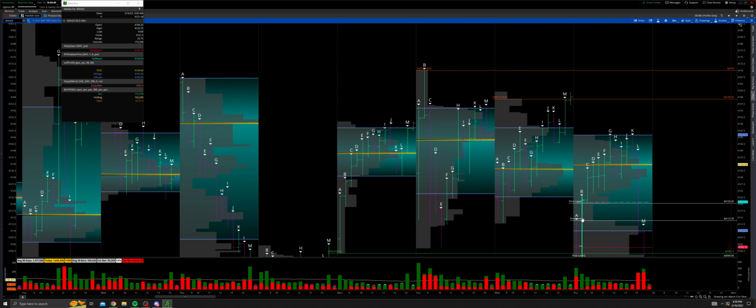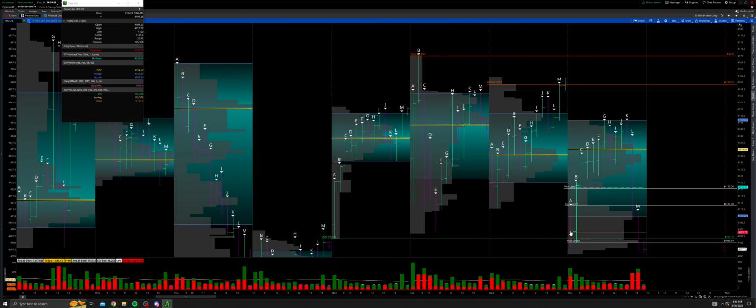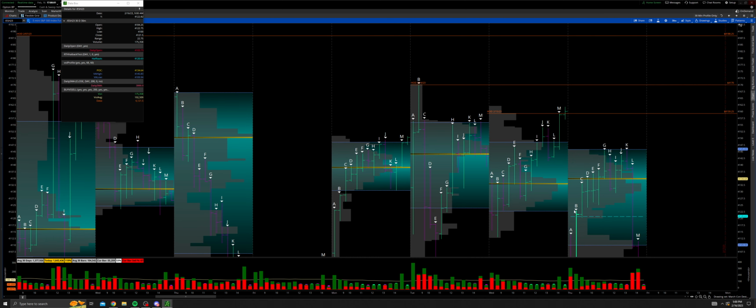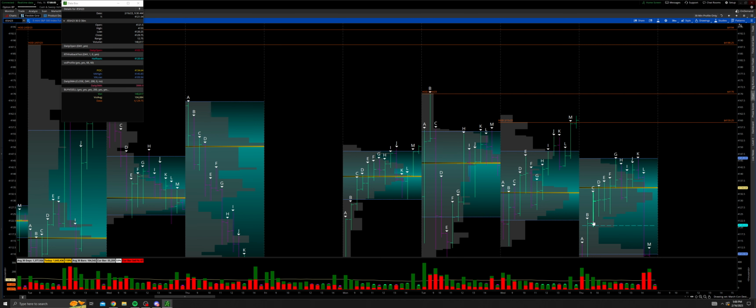Shorts had been trapped down here at the lows. They covered, so they were bidding up the market. We covered, rotated up higher, and at that point, momentum buying came into the market. The market got longer.